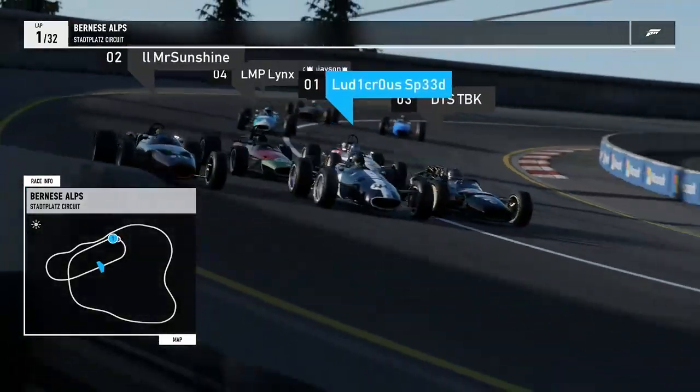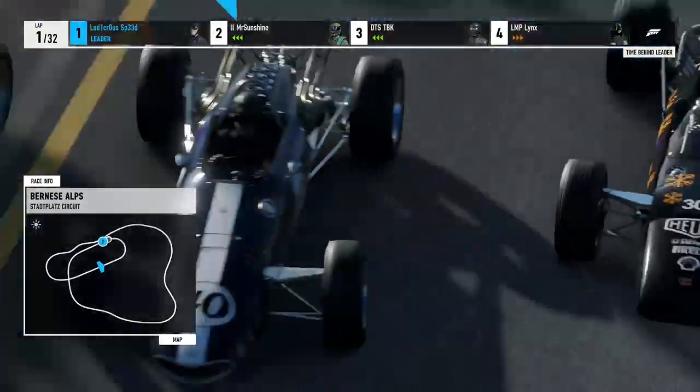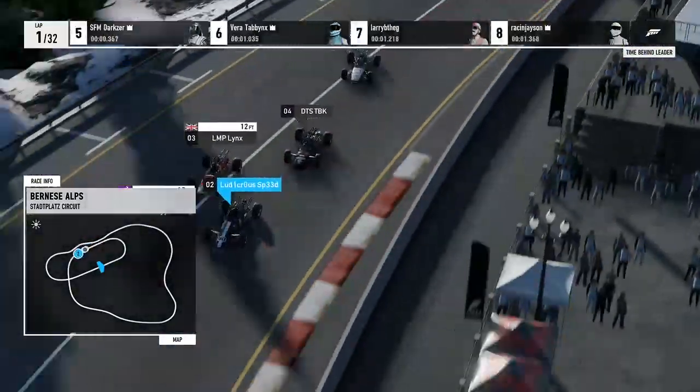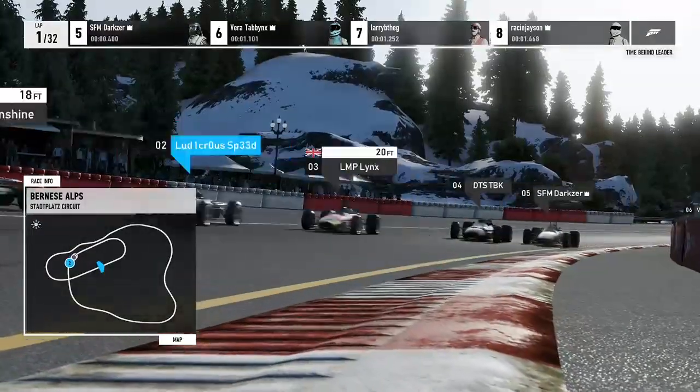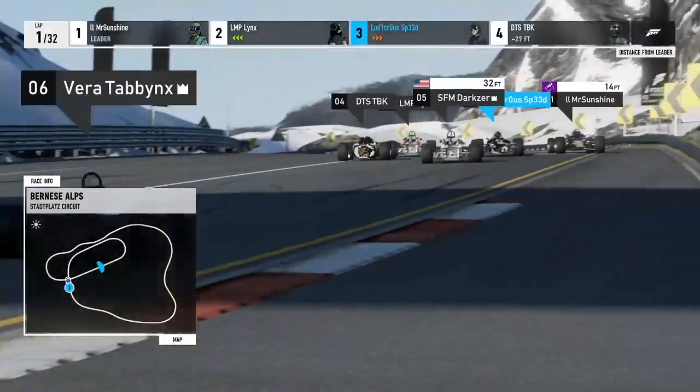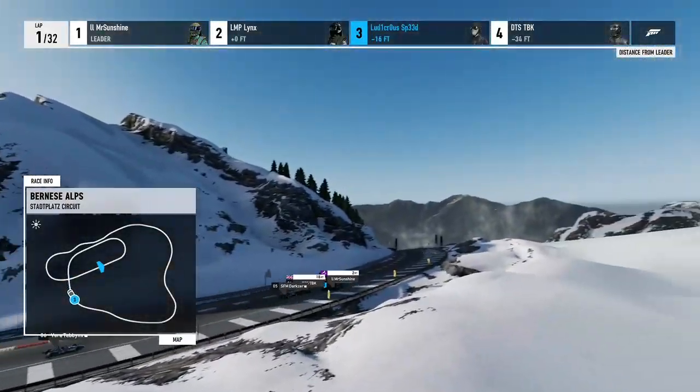Yeah, they went away right off the line, and they're 3 wide coming out of turn 1 still. And it looks like Sunshine has the advantage on the outside line with a little bit more power. Look at that Eagle getting all the way sideways in front of Lynx. They're 4 wide, 5 wide nearly as they come down now for the downhill run.